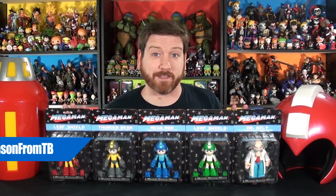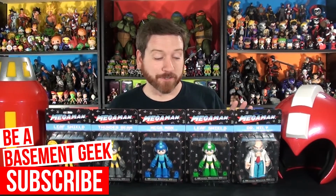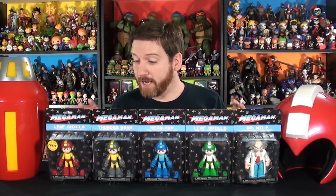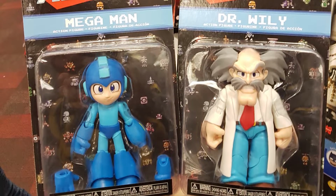I know I am because I've got a bunch of Mega Man stuff to add to the collection, and anytime I add new Mega Man stuff to the collection, it is always a very good day for me. So today I'm adding these 5 new Mega Man action figures to the collection. These are by Funko. I actually bought these quite a while ago, meaning to do a video on them ages ago. I bought these when I bought the Resident Evil 2 remake earlier this year, around the end of January, and I just never got around to filming this video, so I'm pretty excited to show you guys now and get these on my shelf and in my collection.